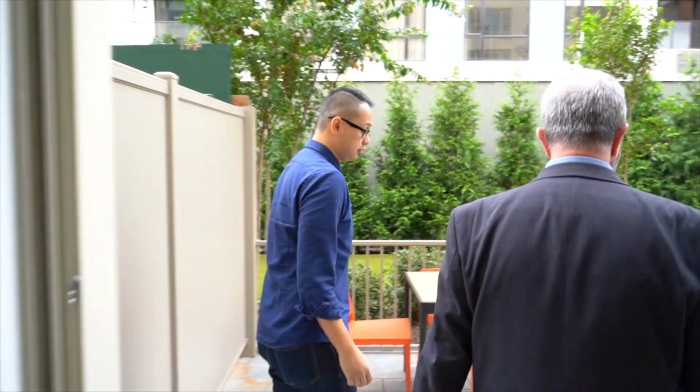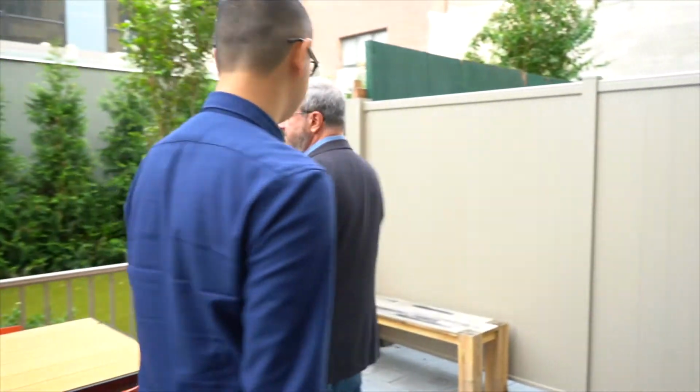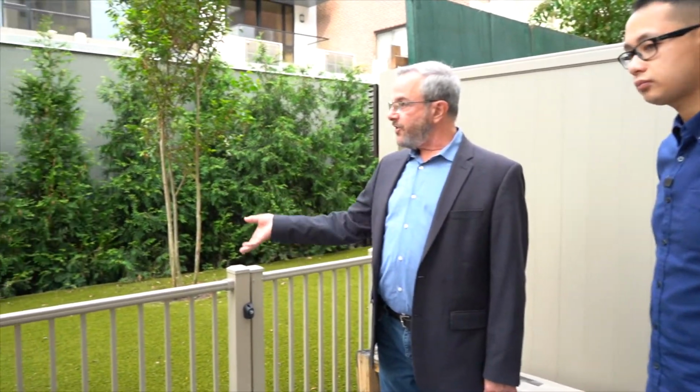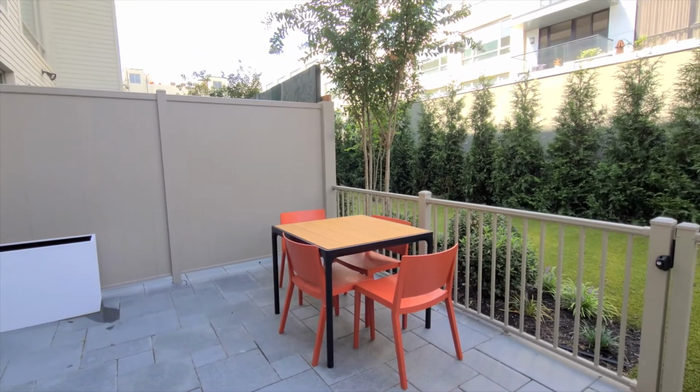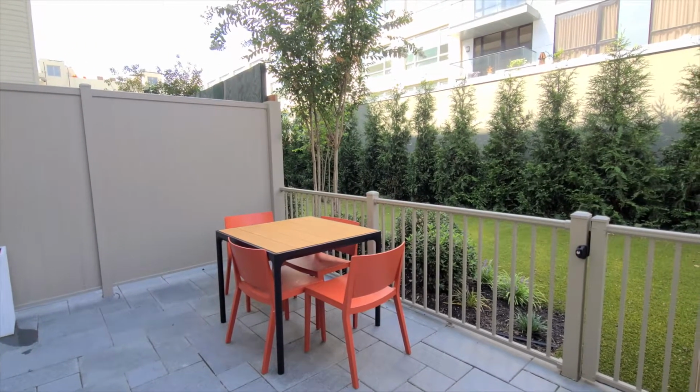So you've got a private paved patio. You see you're fenced in here. Your gate leads out to the common courtyard. You can even take your pet out here as long as the pet's leashed. And you can come out with the kids, whatever you need to do. Can you set up a barbecue area as well? You could set up a barbecue. We are only allowed to use electric grills. That's really a city mandate. They've changed all their laws. And that would be the only thing we could probably do out here. All right, so should we go downstairs? Yeah, let's do that. All right.